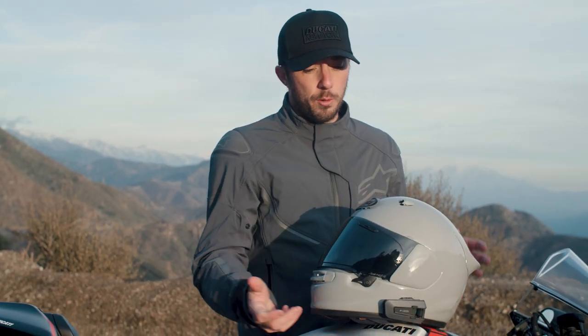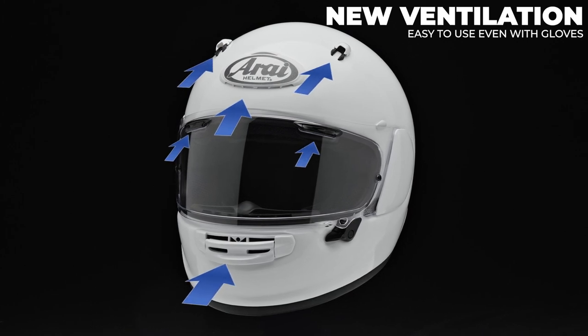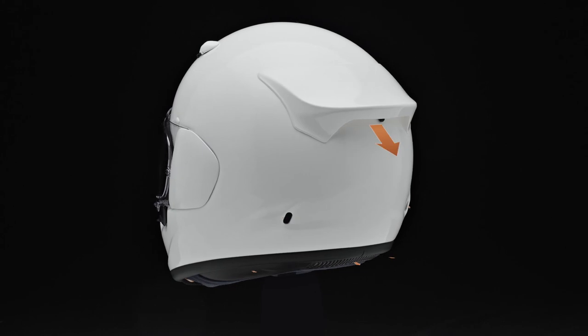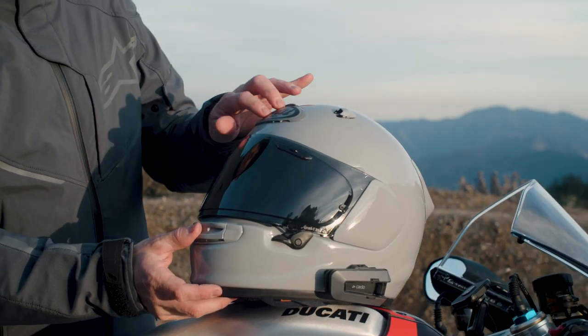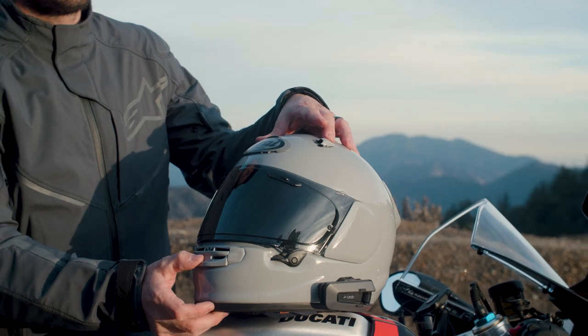Another thing that I really like is the vents. They're super easy to use. That's one thing that I think is really important in a helmet, is when you're riding and you have gloves on, how important it is to be able to access all those without having trouble with the gloves on. So super easy, 3D Arai logo up here, which is awesome, but super easy to get to. Chin vent and upper temple vents.